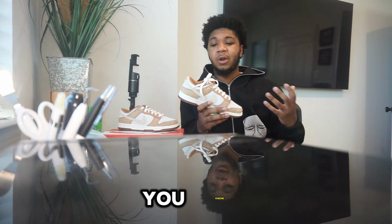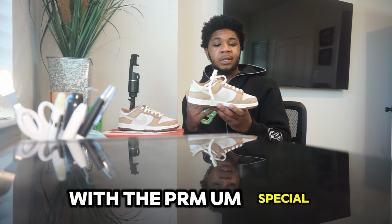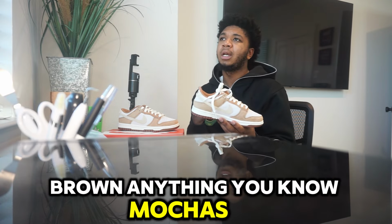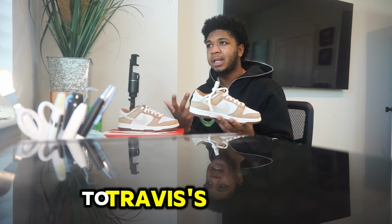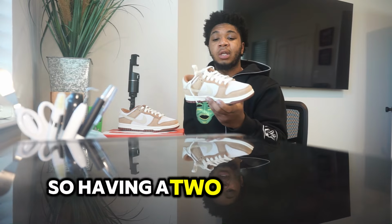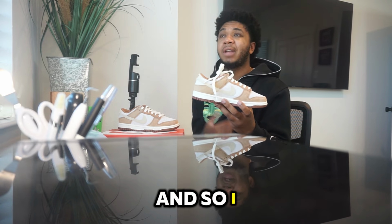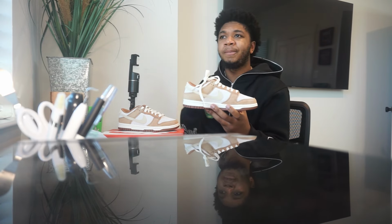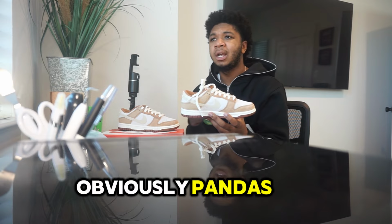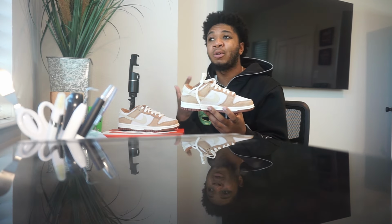And I thought in general that they would never really restock because, again, with the special high quality, usually with brown anything, you know, mochas, Travis's, things of that nature, a lot of the brown shoes, they always do a lot when it comes to resale. So having a 2-tone, 3-tone brown shoe, plus it being a dunk, that was just a peak shoe at the time. And with everything else coming out in 2024, it wasn't on my mind that they would restock. Now I know they were restocking all the other basic dunks, obviously Pandas, the Michigans, UNLVs, St. John's, things of that nature. But something like this, I didn't think they would restock it.